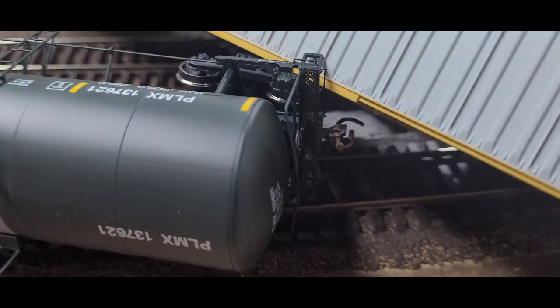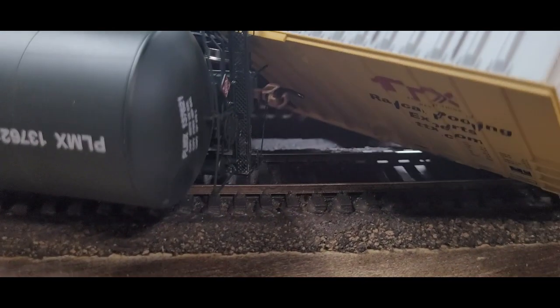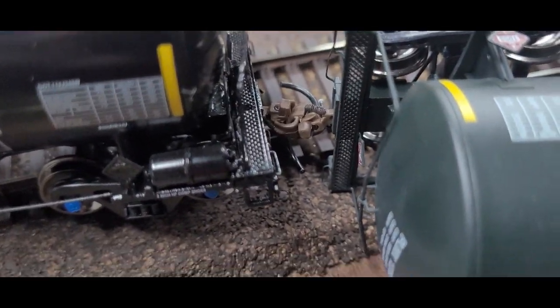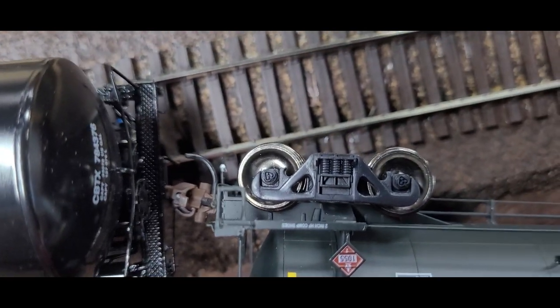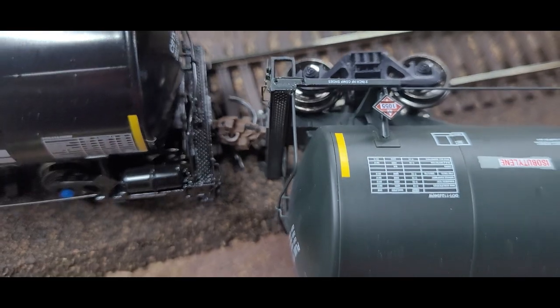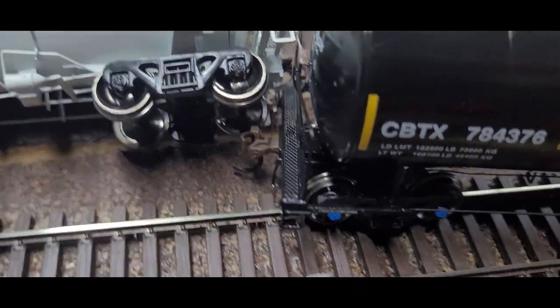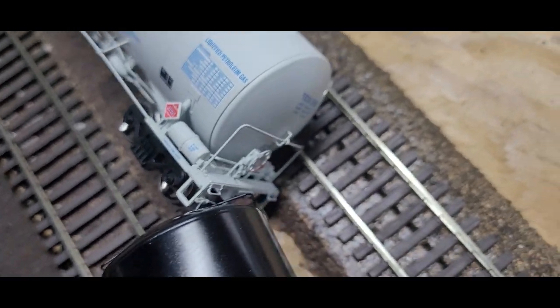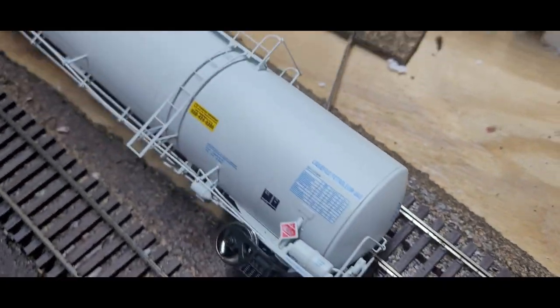Now take a look at these Athearn thin tank cars here with the McHenry couplers. So that guy looks fine. This guy tore up. Yeah, this might have some damage there to the coupler pocket. I've got to take a look at that guy there. Let's see, there's another one. Just take a look at the coupler there. Yeah, probably got to switch that one out.